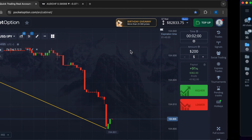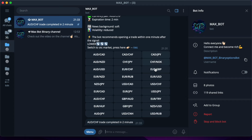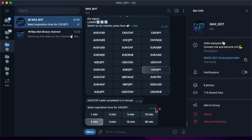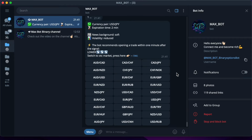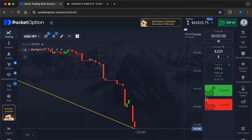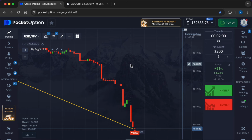I find in the Pocket Option search the variant dollar, Japanese yen. The payout percentage here is close to the maximum, 91. The signal from the neural network in this case is to lower. The news background and volatility are reduced now. I entered the market by pressing the red button on the broker's site.